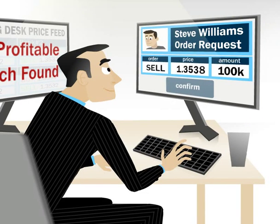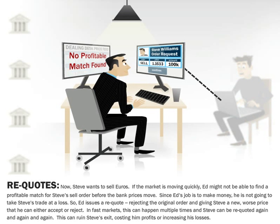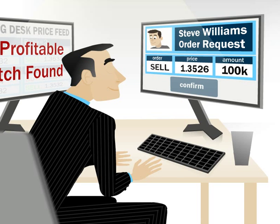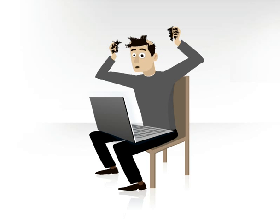So, Ed issues a requote, rejecting the original order and giving Steve a new, worse price that he can either accept or reject. In fast markets, this can happen multiple times, as Steve can be requoted again and again and again. This can ruin Steve's exit, costing him profits or increasing his losses.